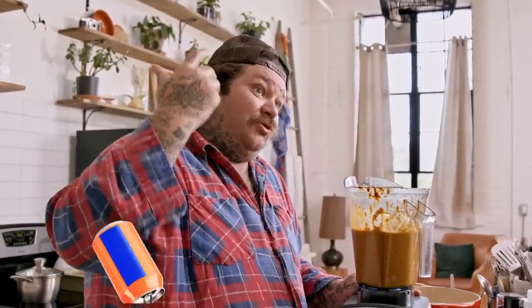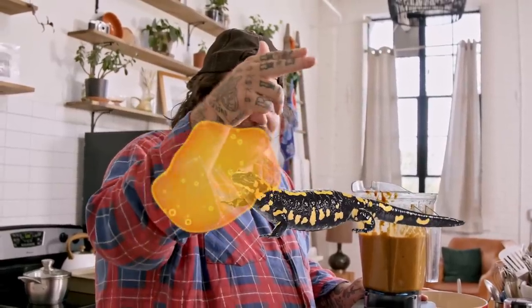Someone cracks a cold one of an Irn Bru, tosses it over their shoulder, and it leaked into the loch. Nessie was like, what's this? Zoop, zoop, zoop, zoop, zoop. Oh, I like that. Bam!